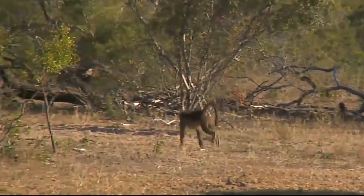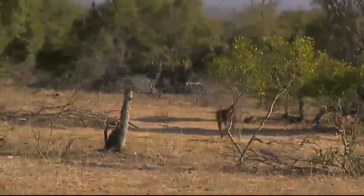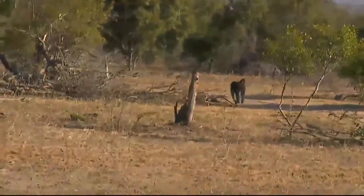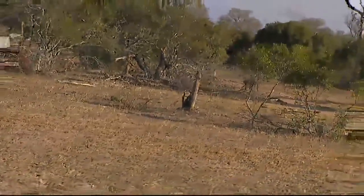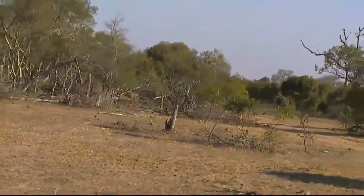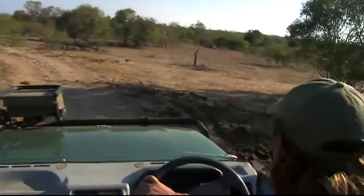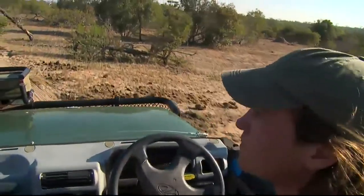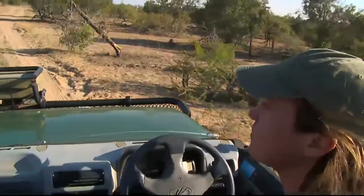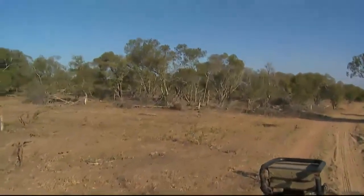Incredible creatures, baboons. They live in really complex social structures where they have multiple dominant males, and there's a lot of infighting for those top male positions amongst the troop of baboons. So they sort of run by a group of sort of 10 or 15 male baboons. So let's try and get us a view of them.